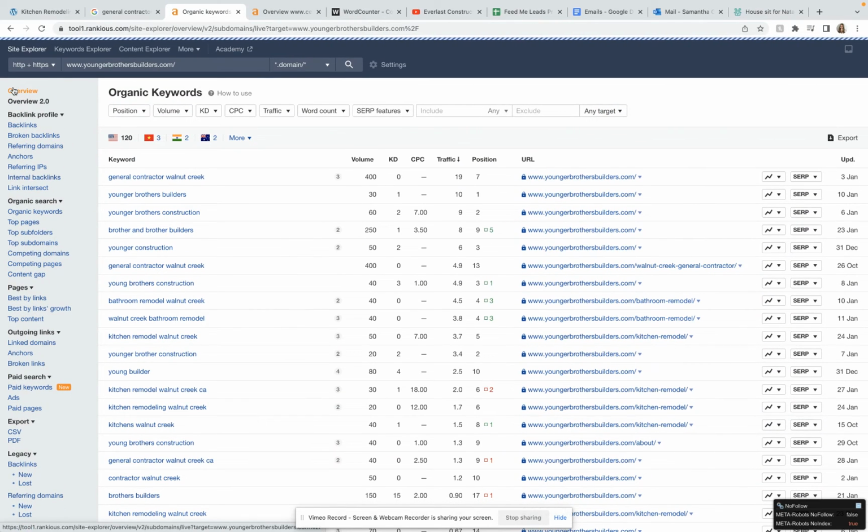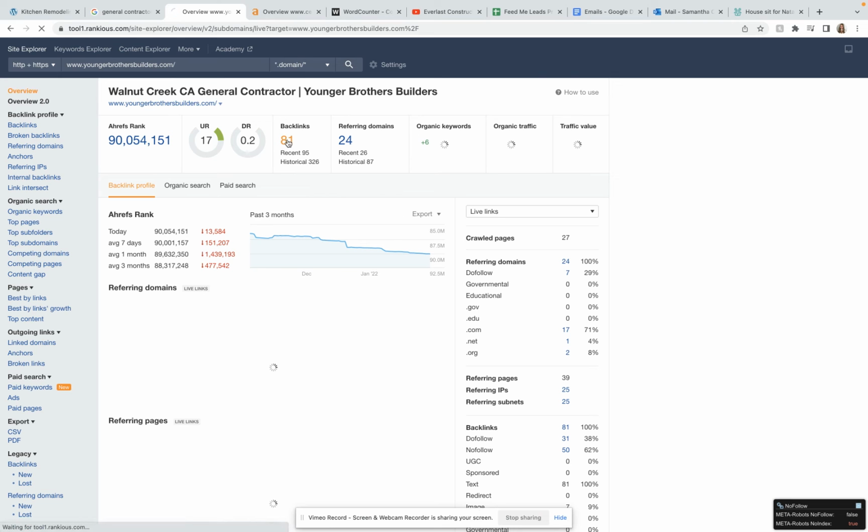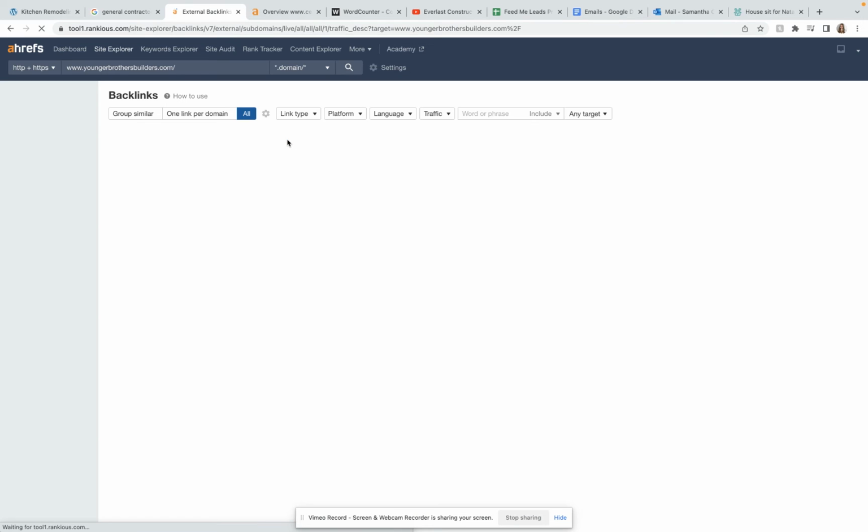And so now I want to go back and do the exact same thing that I just did with their keywords, with their backlinks. And so right now it's telling me they have 81 different backlinks. You don't want to just beat them out with the quantity of backlinks. You want to beat them out with the quality of backlinks as well.